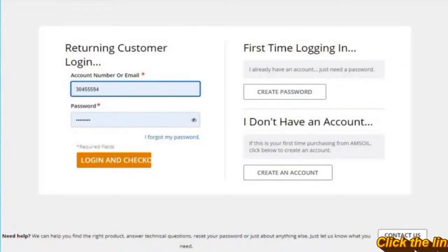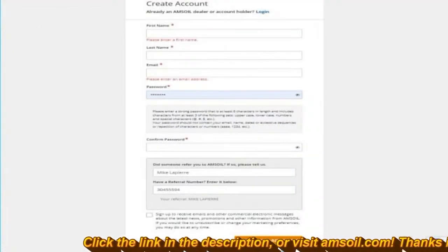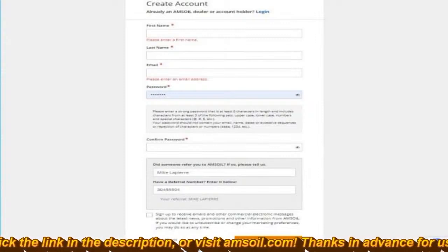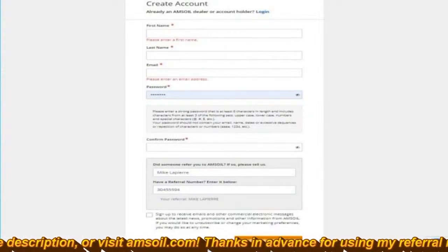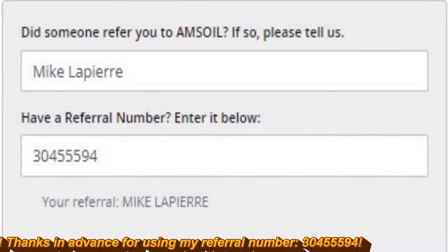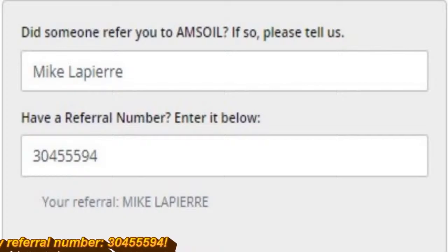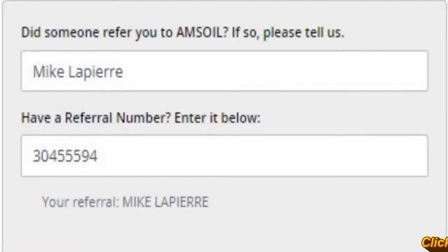If you haven't signed up with an AMSOIL account at this point, just click in the lower right to create a new account. It's going to ask you for some basic information, name and those types of things. Now let's take a closer look. You'll see this gray shaded box. This is a very important box. This is going to ask you if someone has referred you to AMSOIL. And if so, please enter my name. My name is Mike LaPierre. It's spelled right there on the screen for the correct spelling. And also the referral number, 304-555-94.